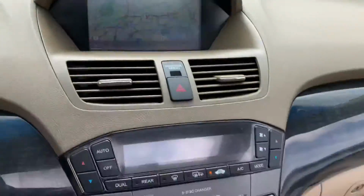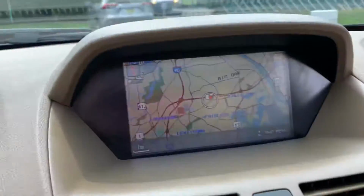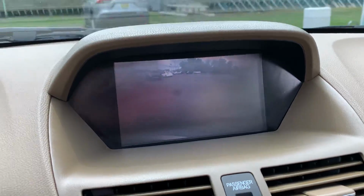Let's get a closer look up here. I believe we do have a backup camera. Yes, we do. Very nice.